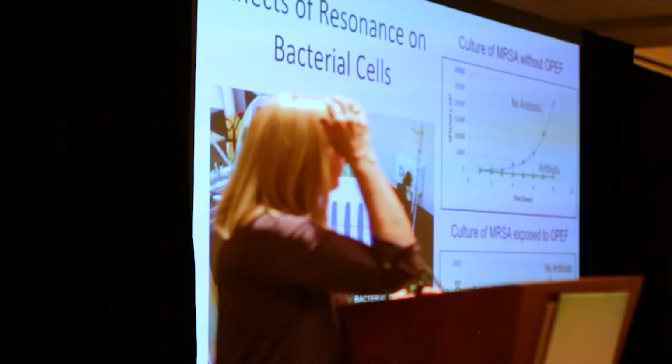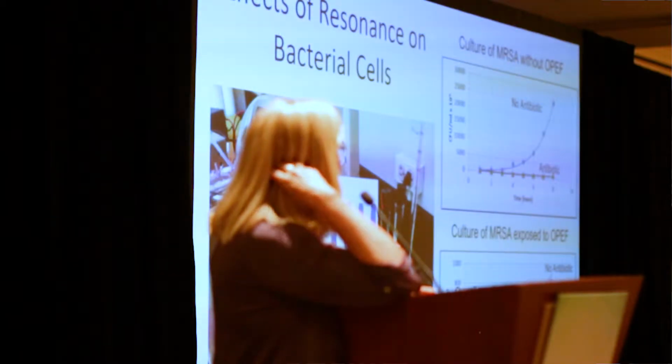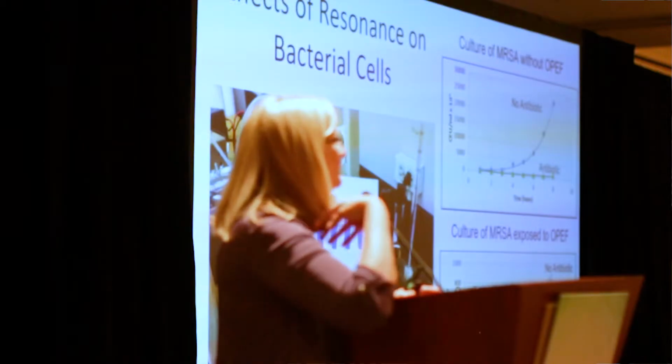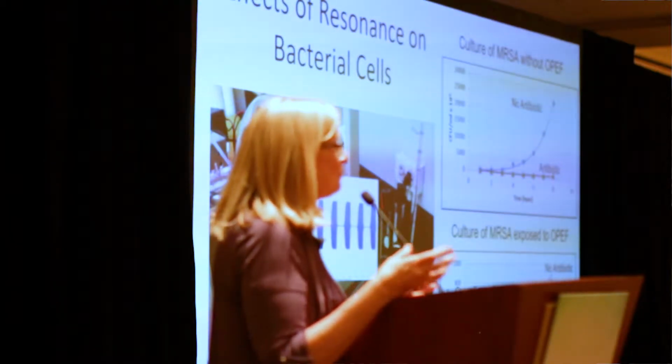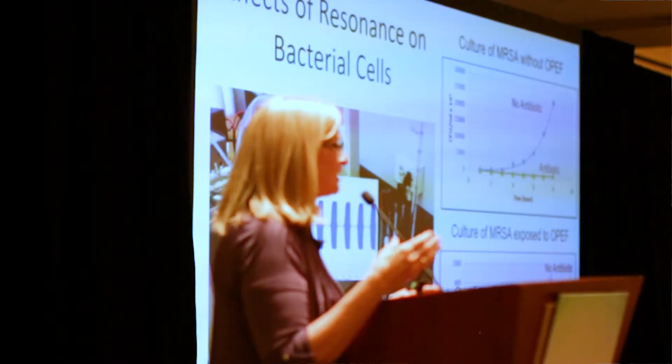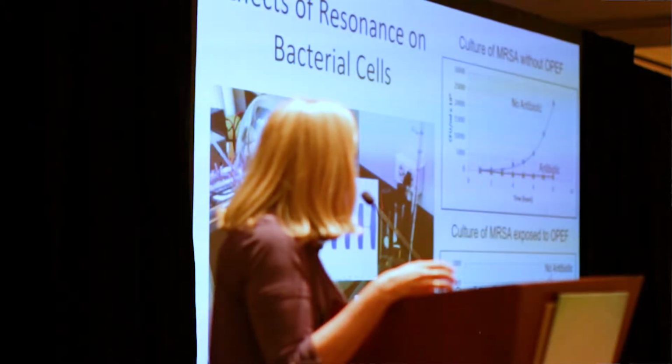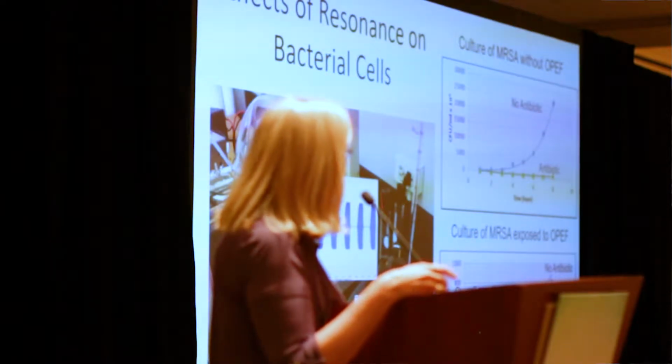And you might say, why is methicillin-resistant bacteria showing, it looks like it's stopping their growth? And the answer is, not all methicillin-resistant Staphylococcus aureus is actually resistant to methicillin. In some cases, it can actually control their growth, which I didn't know until I started doing this.